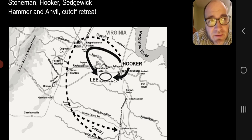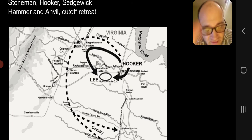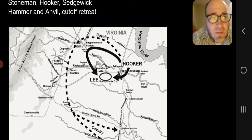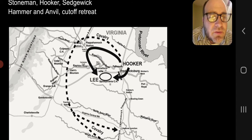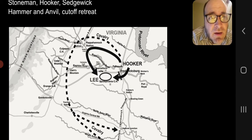But also a problem with his plan was that he sent the cavalry south, which meant he didn't have any scouts. He didn't have the kinds of things that you would expect an army to have. Remember, armies use the cavalry as their intelligence gathering service. Hooker wasn't particularly worried about this because he had a hydrogen hot air balloon service that he used for aerial reconnaissance, and he felt like he could see the movements of the enemy very well that way.